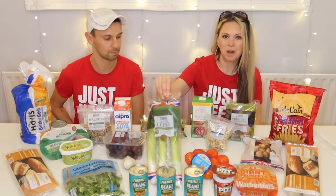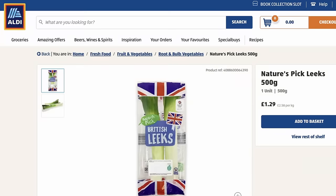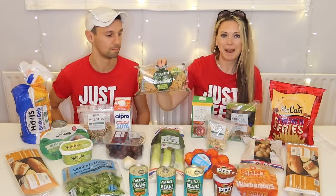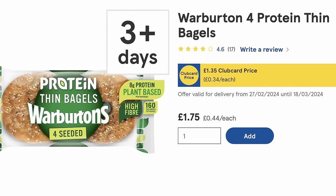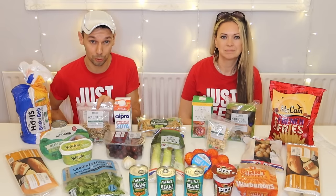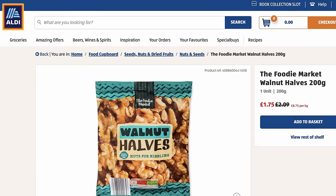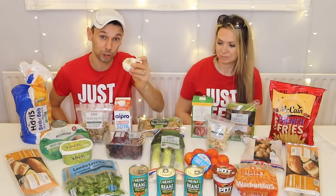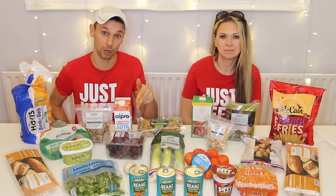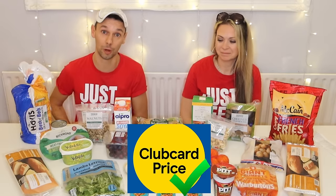The leeks were £1.05, but they were more expensive in other places. In Aldi, they were £1.29. Cheaper again for Tesco. These bagels were £1.35, but it was £1.35 elsewhere as well. These walnuts were £2 on the club card at Tesco. However, you can get them for £1.75 at Aldi, so not cheap at that time. This large garlic was 45p on the club card, but the closest comparison we could find for a large garlic was at Sainsbury's, and that was more at 55p, so Tesco's one was cheaper.